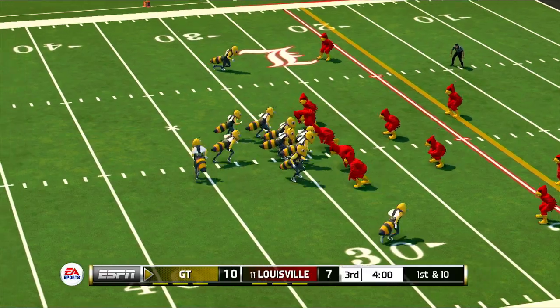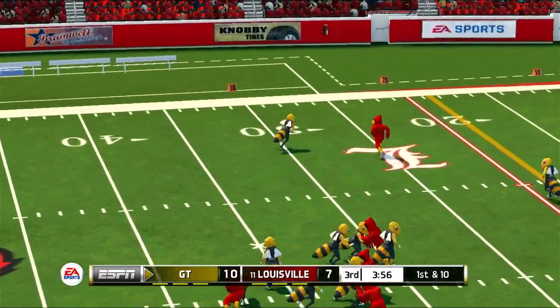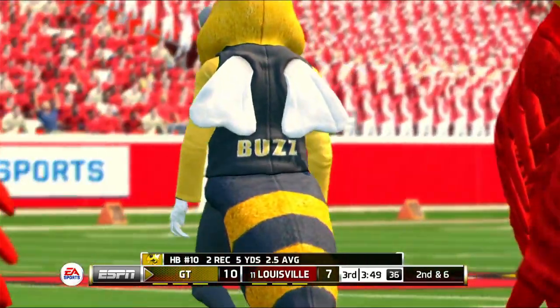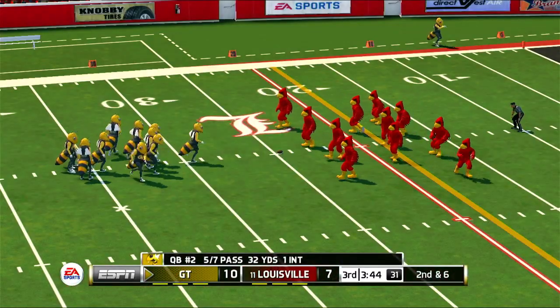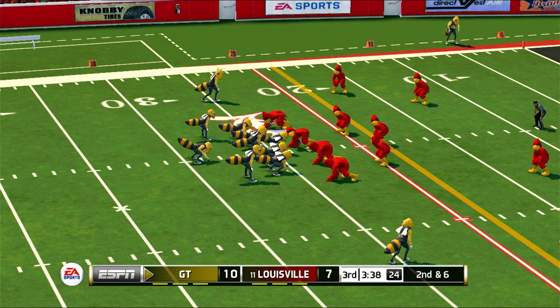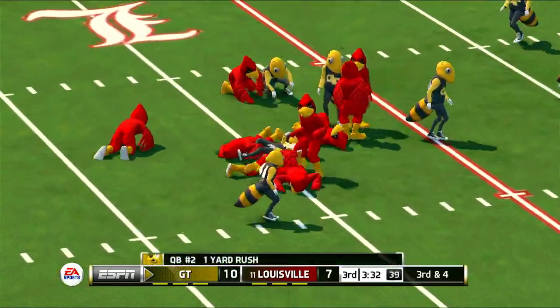Hot set. Hot. Throws it in a hurry. Brought down around the 25-yard line. That's good for a gain of 3 yards. That makes it second and six. Second and six coming up here. Ball on the 25-yard line. Set down. Blue 42. Blue 42. And he's tackled at the 23.